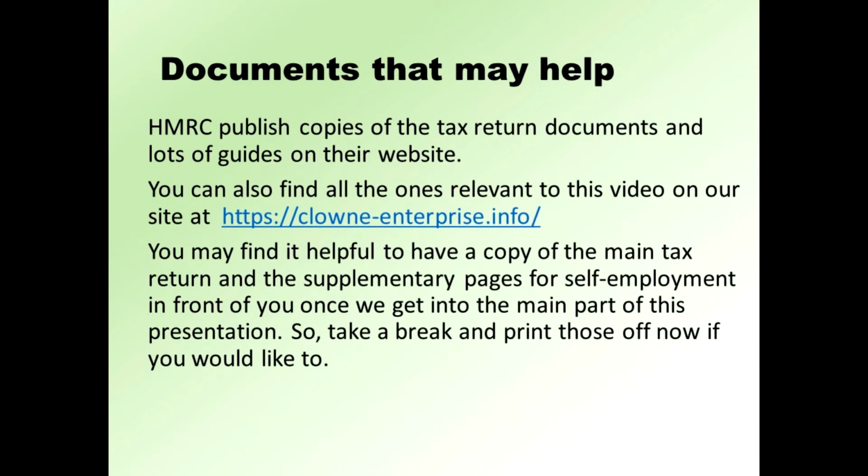HMRC publish copies of the tax return on their website. And as we'll find out later, you can also do your return online. Now, a lot of the paperwork, both the returns, and we'll be talking about the main return that you have to fill in, and the supplementary pages you need to do if you're self-employed, along with lots of guidance, are available on their website, but we've also brought them together on our own site at clown-enterprise.info. Again, the link's there on the slide.